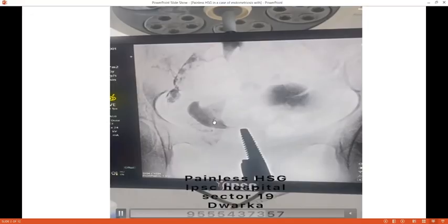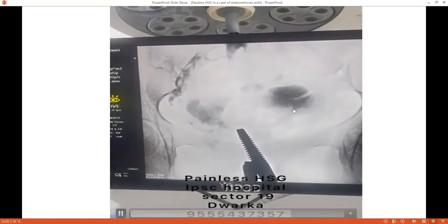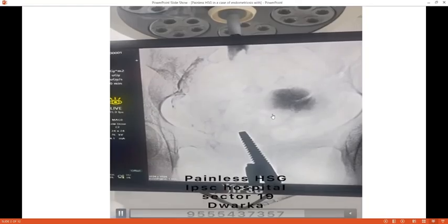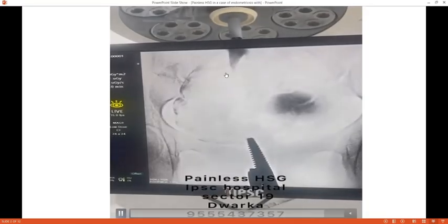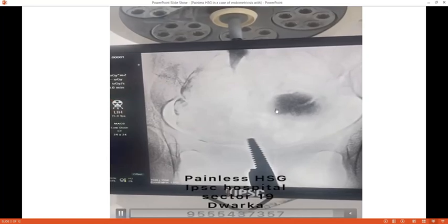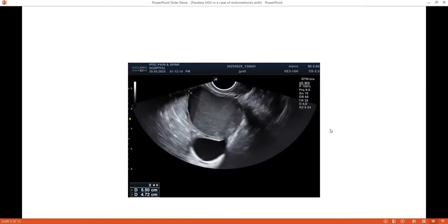We continued to put in more contrast, and as we could see, the cyst continued to grow in size. So here, we have injected almost the entire contrast and the saline. Both the tubes have disappeared, but the loculated contrast is persisting. So we decided to do an ultrasound for the same patient.